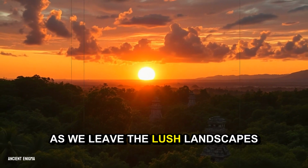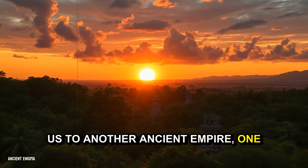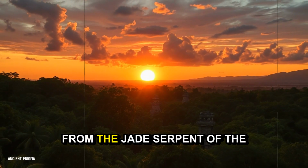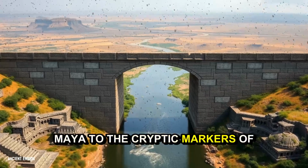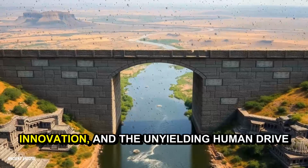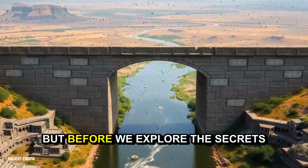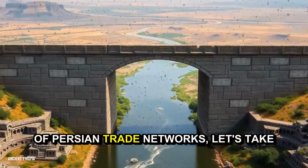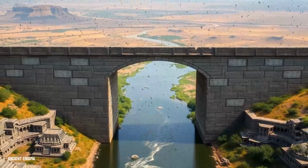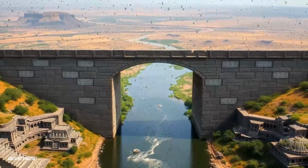As we leave the lush landscapes of Mesoamerica behind, our journey takes us to another ancient empire, one that spanned deserts, mountains, and fertile plains. From the jade serpent of the Maya to the cryptic markers of the Persian Empire, the story of ancient trade is one of resilience, innovation, and the unyielding human drive to connect. But before we explore the secrets of Persian trade networks, let's take a moment to appreciate the Maya, whose mastery of both earth and symbol turned jade into more than just a stone. It became a bridge between worlds.